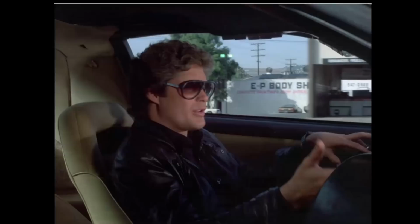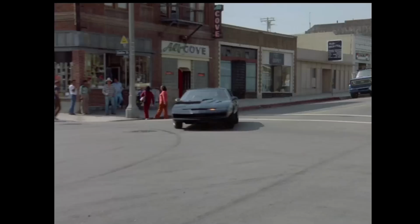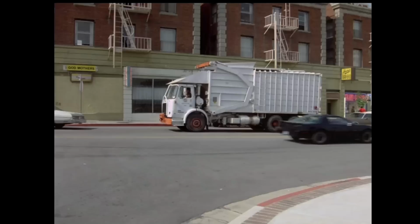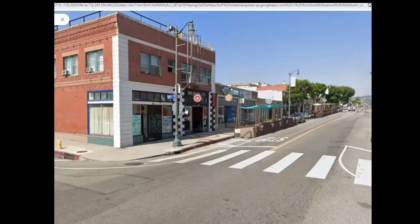There you go. All right, next up is a memorable location simply because it is the only time in the entire series where you see Kit's turn signal on, in the front at least. So this one, if you look in the background, we've got Owl's Cove, looks like a bar, and he's turning left. And we see this apartment building with the fire escapes. This is located at the intersection of Center Street and, what street are we on? 7th Street and Center Street.